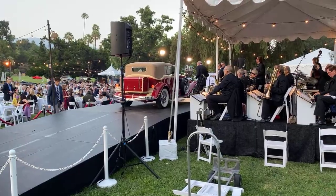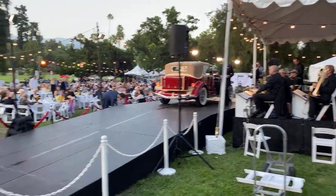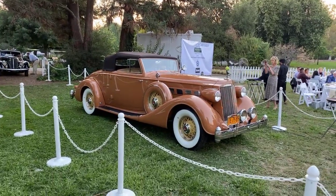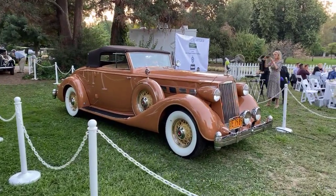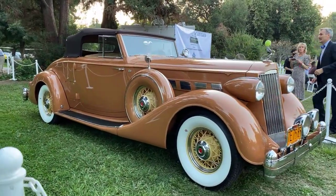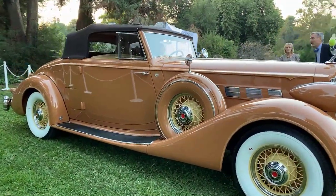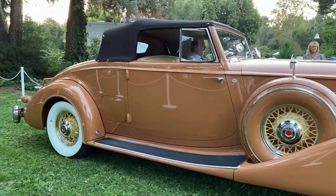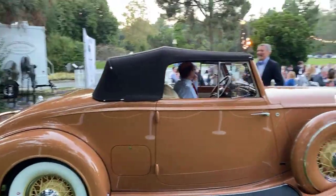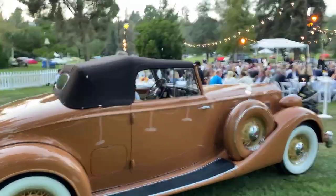At an original cost of $1,745, it is powered by a Lycoming engine displacing 391 cubic inches, featuring twin carburetors, dual exhaust, and a dual ratio two-speed Columbia rear axle. Boy, that really made a difference, too. This car features a beautifully finished two-tone cream exterior paint design with an authentic modern trunk.